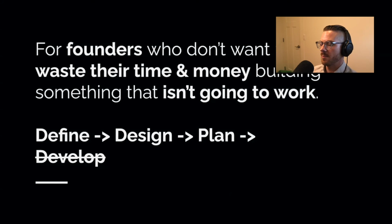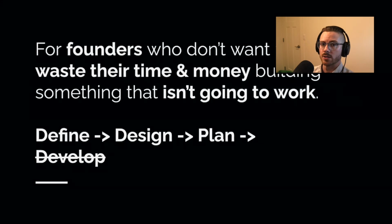Now, the last example I want to show here is actually the most important example in here. And this is for founders who don't want to waste their time and money building something that isn't going to work. You'll notice here, we have the 3-week sprint process. We're going to define, design, and plan. But if this is not going to work, we're not going to develop.